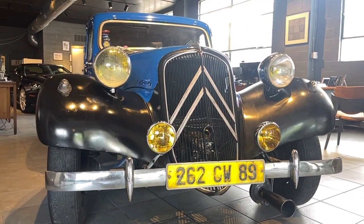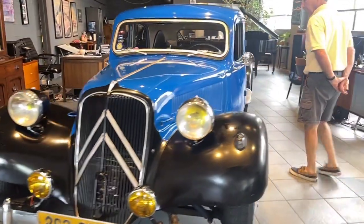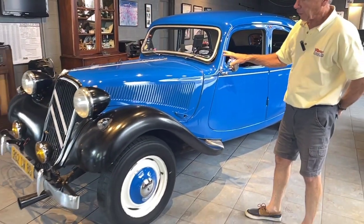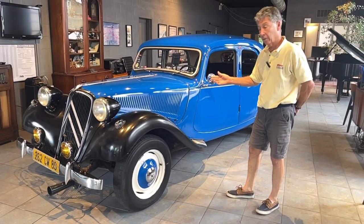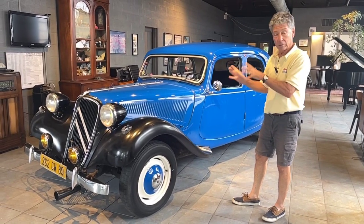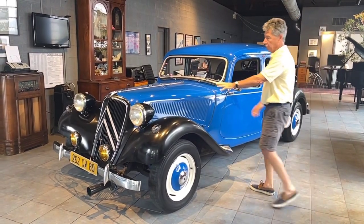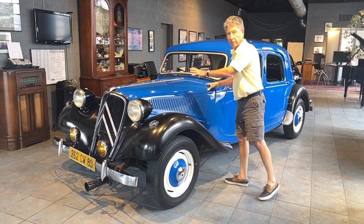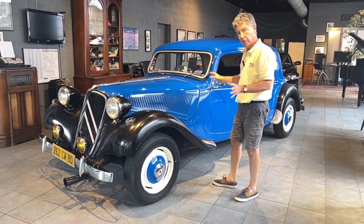The overall condition of the car is a nice solid driver car. The guy that owned it locally was an engineer. He did have the engine replaced and he rebuilt the new motor. He chose to go with an ID19 motor, so it's a 1.9 liter four-cylinder. Slight increase in power, better bearings, overall a stronger motor than the car had originally. He did retain the original Traction Avant transaxle, and he chose to retain the original Traction Avant cylinder head. So all the manifolding, exhaust, and intake is original Traction.